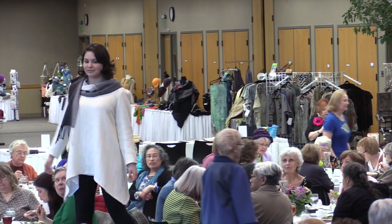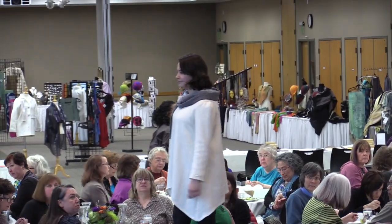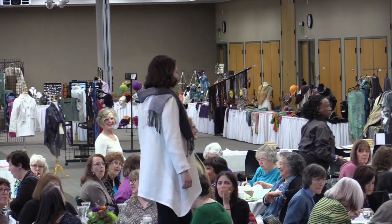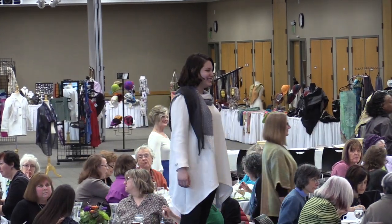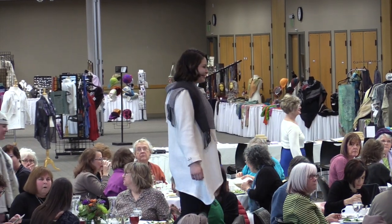The pattern is a 50-shot repeat, and Nancy suggests, for those of you who are weavers, that you not allow your husband to talk whilst weaving. Neither the tunic nor the scarf are available for sale today, but we're delighted to have them.